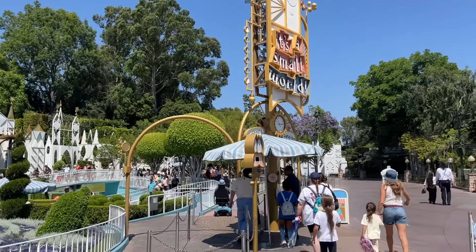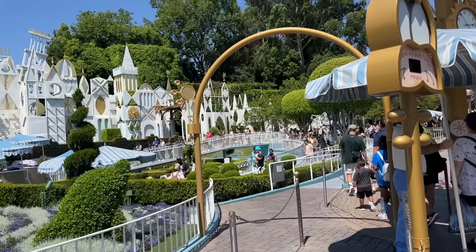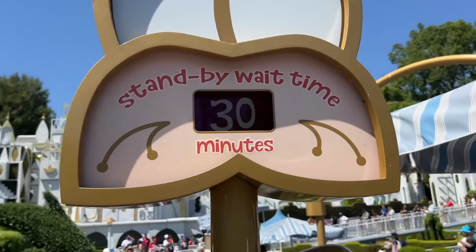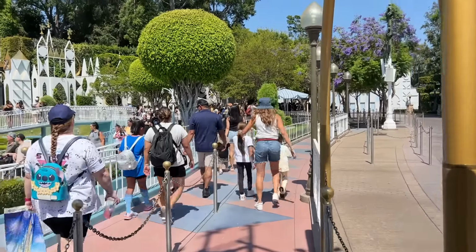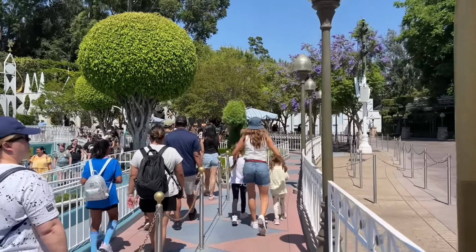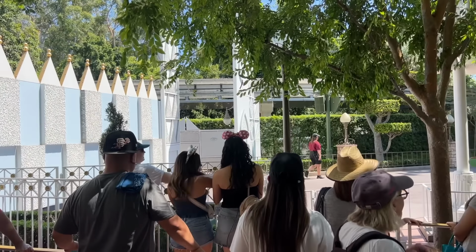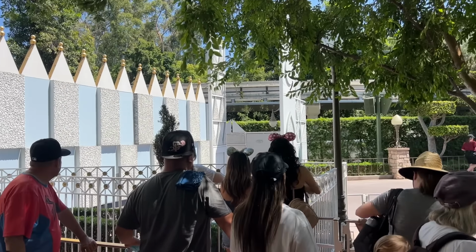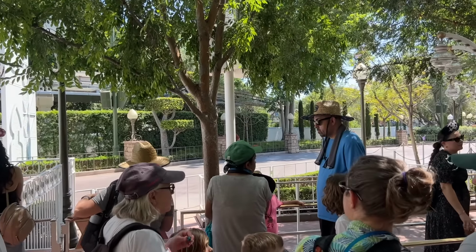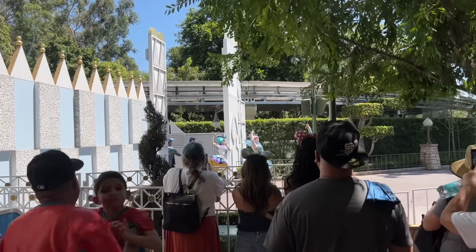Okay, here we go. We made it. Parade hasn't started yet, so. I think it says, what's it say? 30 minute wait. We will see if it's a 30 minute wait. If it is, we might actually get to see the parade. It's about 3:01 and it looks like they're a little late in starting the parade because it should be starting right here. That cast member just walked off though. Here we go. Yeah, just a tad late.